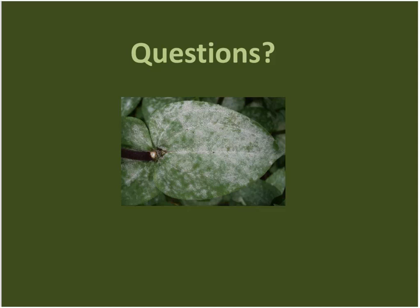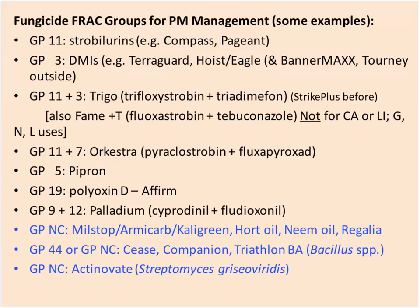Am I coming through yet, Margie? You sound so much better now. You have no idea. Someone's asking to see the chart that lists all the FRAC materials, which is about three slides back. If you could take them back to that, that's what you want, I think. And that's probably good for them to sit with, because there's a lot of information on there.